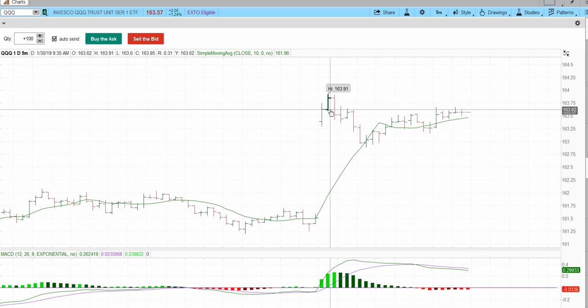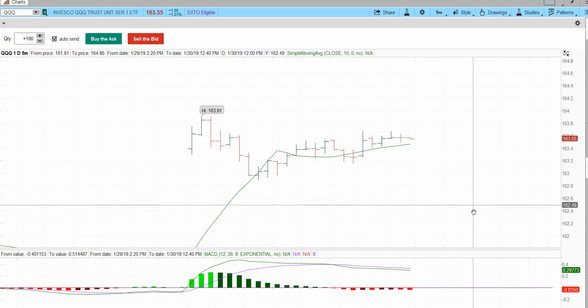I like to reward myself. I'm really high stacked on the year with profits. I don't want to give a lot back, but I also want to keep participating. So how did I do that today? I bought some call options. So let's just get to this trade before we get to the rest of the market and dissect it real fast.